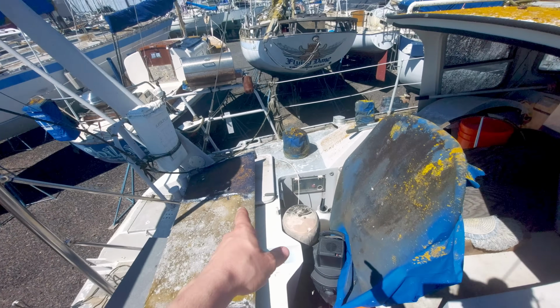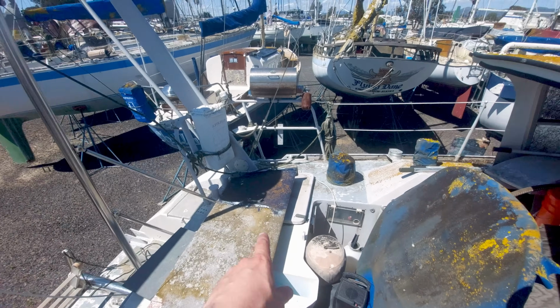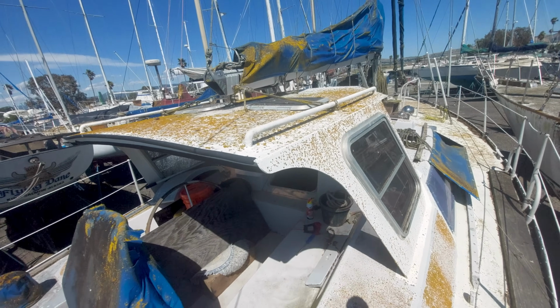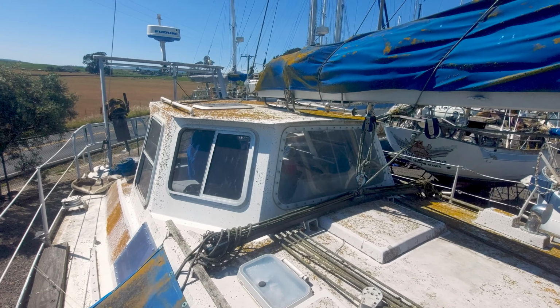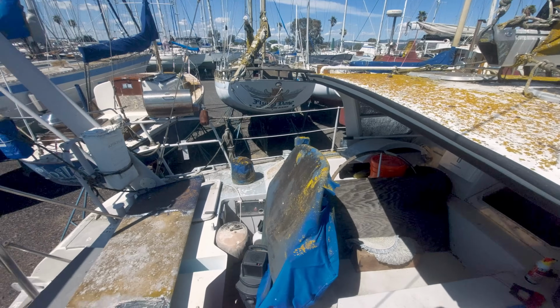What you can see here in the cockpit are two big storage lockers. These are really huge. I'm not going to open them now, but they are very big, and that's definitely a big plus for us. This hard dodger here is a pretty big plus as well. If you have to build something like that from scratch, because this is not original, then it's going to be a pretty expensive and time-consuming project.